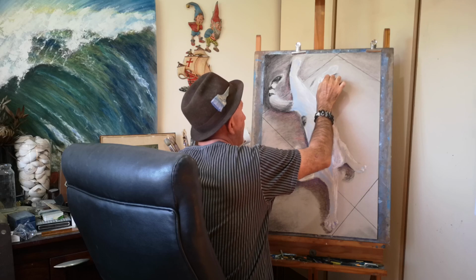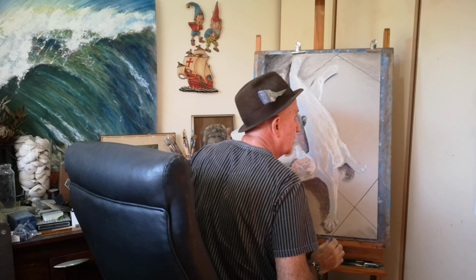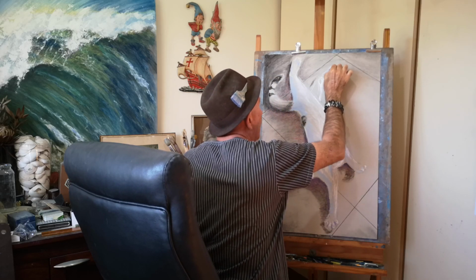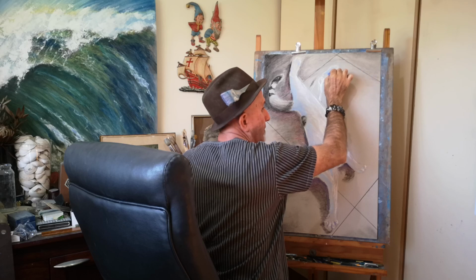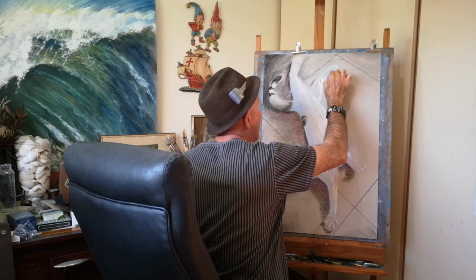But for now, I wanted to get some blue in there as well. Some pale lilac. Yes, I shall make this as well.